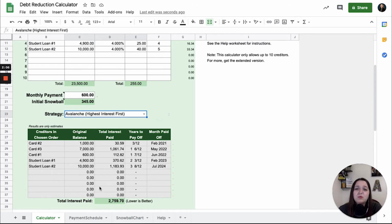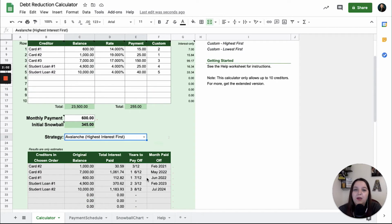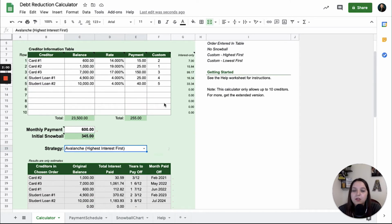You can see which one is better. Now, let's say you wanted to do your own kind of order. So that's what this custom column is for. Let's say I do want to pay off this smallest debt first because it's just annoying me, this little $15 payment. So I'm going to put a number 1 there.